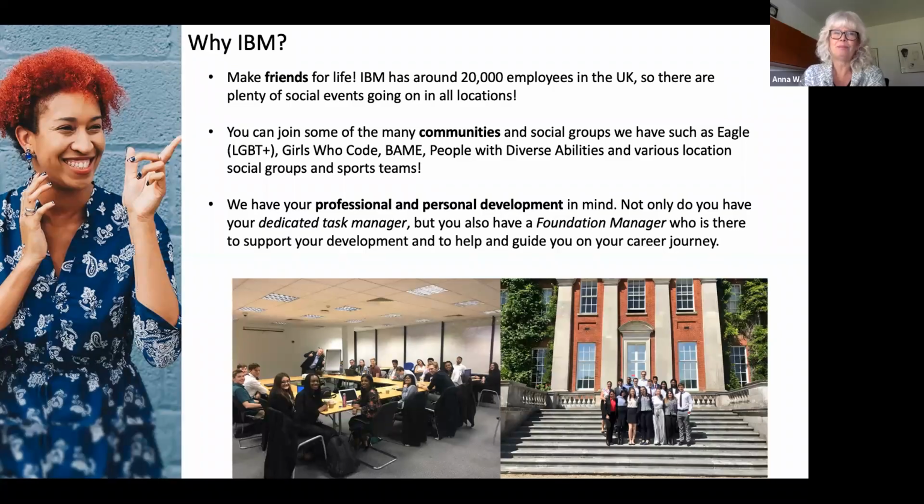So why IBM? Well, we think it's a great company. Obviously, we have so many different communities. We've got Eagle, which is the LGBT plus team. We've got BAME, who have got very engaged recently, especially in the recruitment side. We've got people with diverse abilities. So we changed the disabled group to diverse abilities. And we've got various local groups and sports teams and whatever.